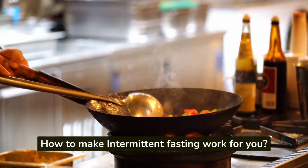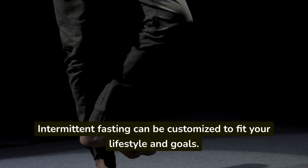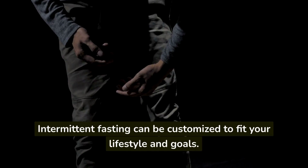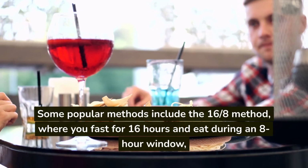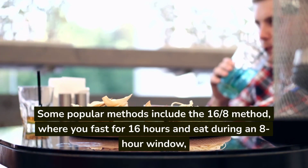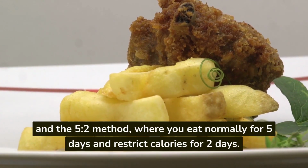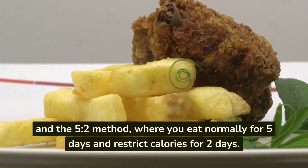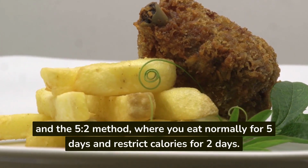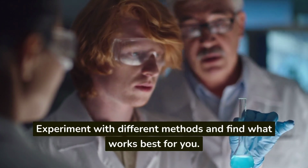How to make intermittent fasting work for you? Intermittent fasting can be customized to fit your lifestyle and goals. Some popular methods include the 16/8 method, where you fast for 16 hours and eat during an 8-hour window. And the 5-2 method, where you eat normally for 5 days and restrict calories for 2 days. Experiment with different methods and find what works best for you.